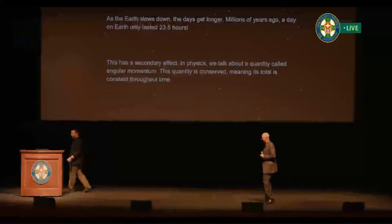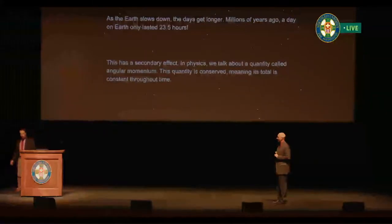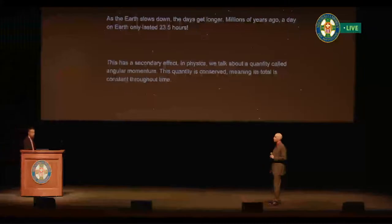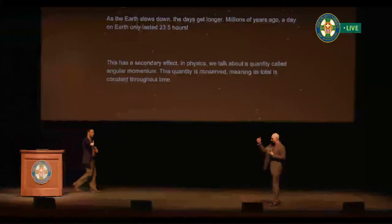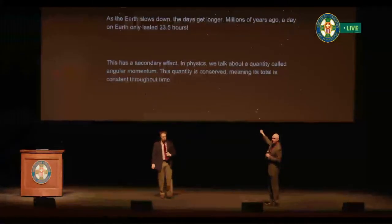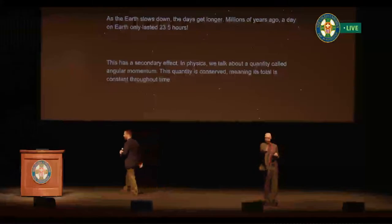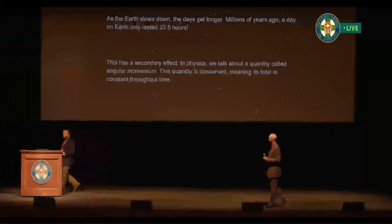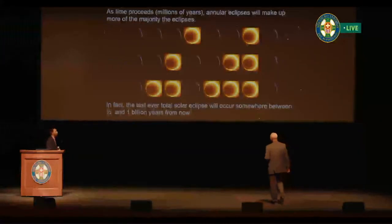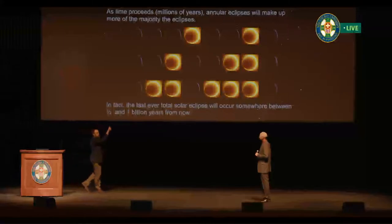So the mystery of where the Earth's angular momentum goes when it slows down is that it makes the moon go further away. What happens to eclipses if the moon is moving farther and farther away from the Earth? When you move your thumb away from your face, do you get more total eclipses or more annular eclipses? That's right. I heard somebody saying you get more annular eclipses. So as the Earth slows down, the moon gets further away.